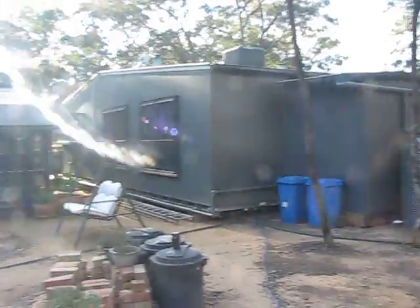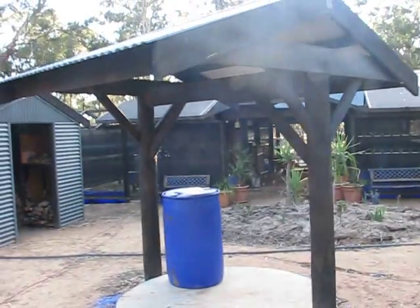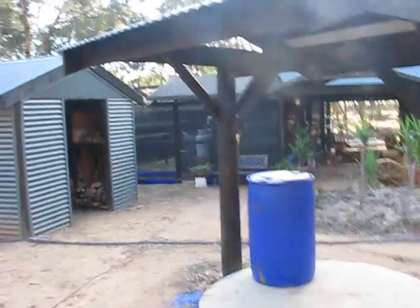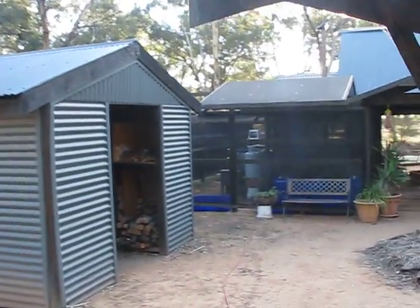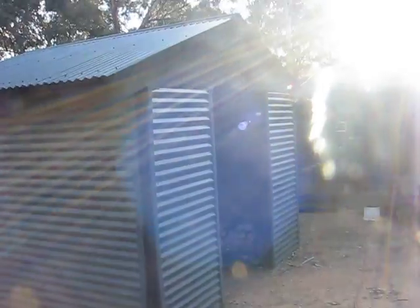That's all I wanted to do. It's just to say, if you're new and you've just bought your property, think about the space you clear for your property. Think about where you're going to build your buildings.